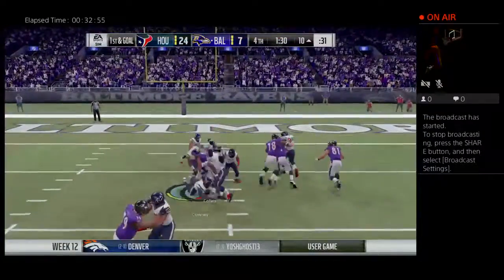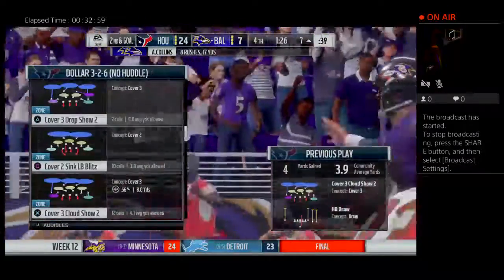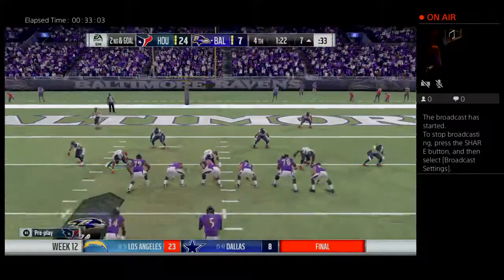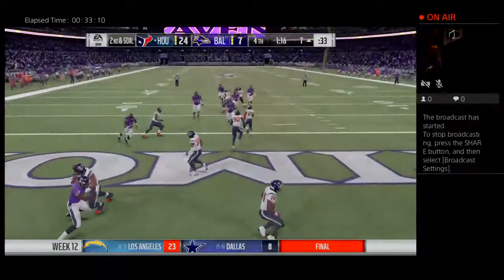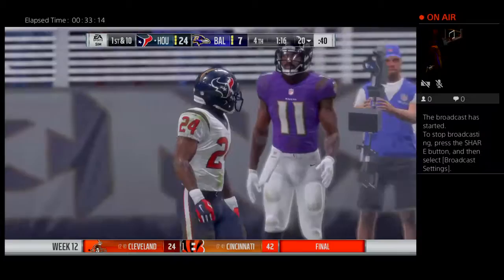Now a give to Collins, and able to push his way forward here for a good little gain. Give him 4 on the carry there. It's 2nd and goal. They're going to need to get up and set in a hurry. On 2nd down, Flacco to throw, and it'll be intercepted. Picked off by Jonathan Joseph.